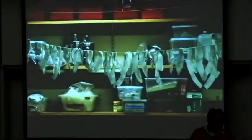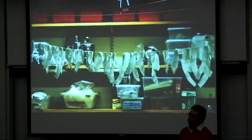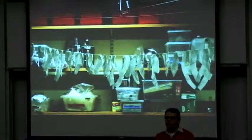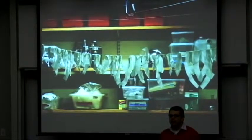Sorry, this is, let's see. These were manufacturing facilities that we started for XLTB. XLTB uses basically embedded reagents on chromatography paper.